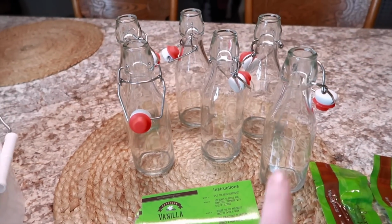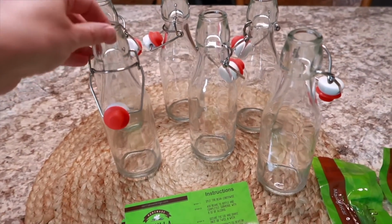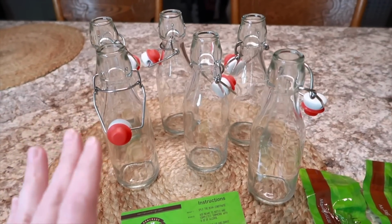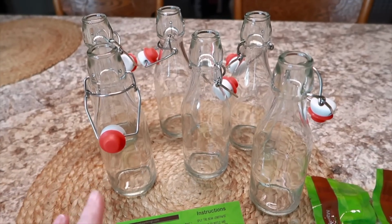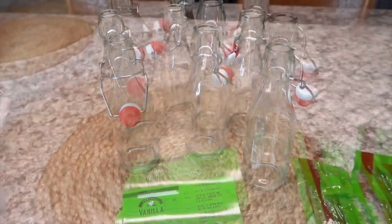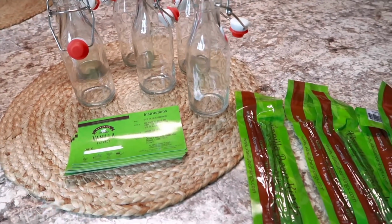But if you are lucky enough to find jars that are food safe at the thrift store, by all means go ahead and use those. I am just having a very hard time finding jars that I want to use, and they were very kind enough to send me these, so I'm gonna use these. So we're gonna do that. We're gonna start making us some vanilla.